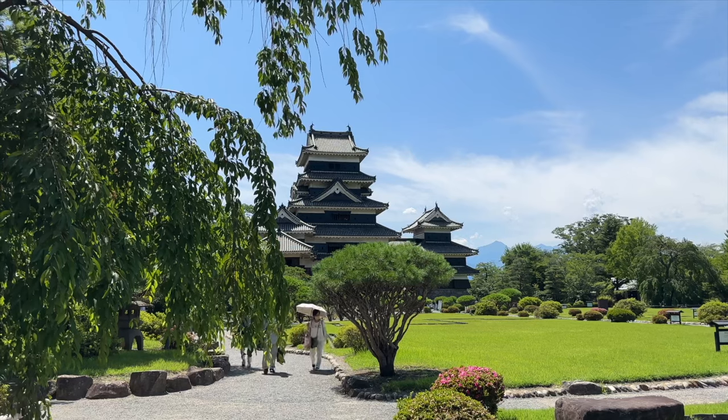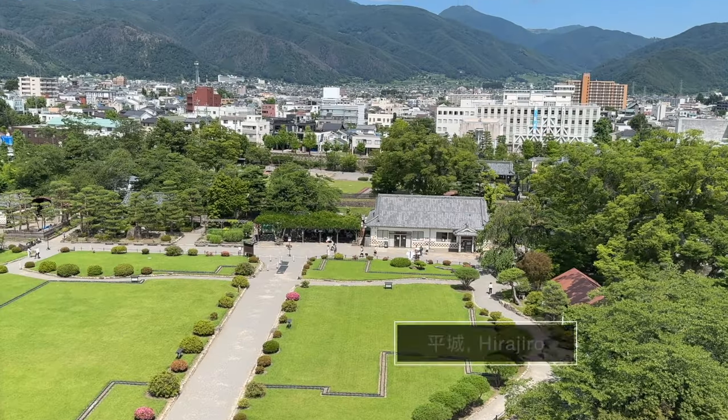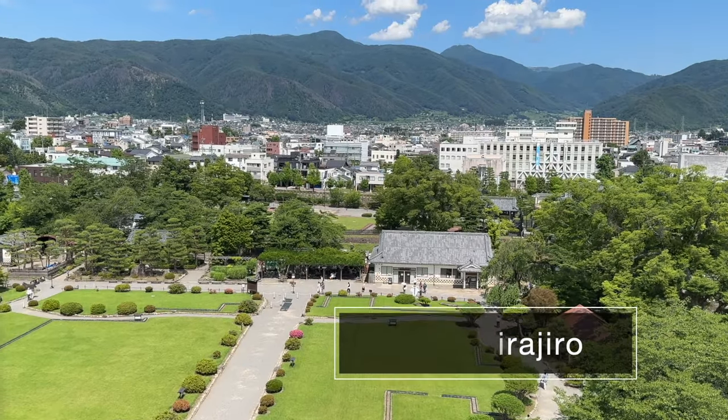But what's probably most important is that this castle was built on a plain, whereas most castles in Japan are built on a hill or at least near rivers. This is known as Hirajiro.